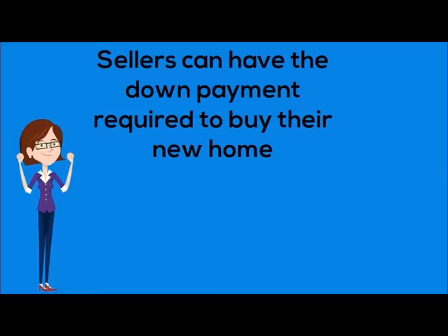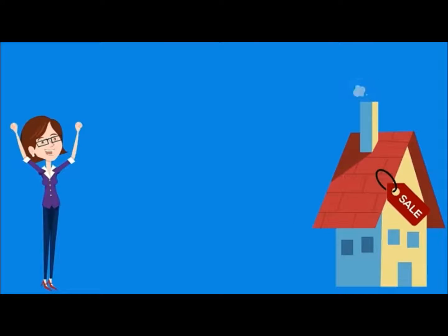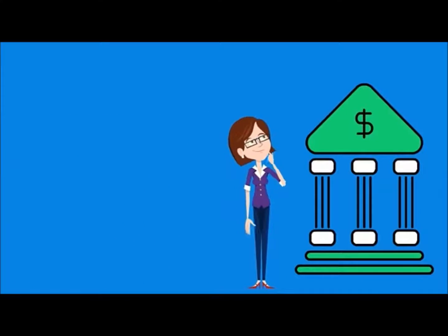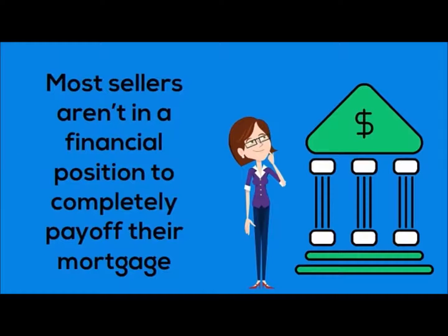Also, the majority of sellers need the money from the sale of their home so they can have the down payment required for them to buy their new home. Financially, many of them just aren't in a position to offer seller financing. And if they have a bank loan, most of the time the bank will expect the seller to pay off their mortgage in full if they are going to offer up any sort of seller financing. And again, most sellers aren't in a financial position to completely pay off their mortgage just so they can offer you seller financing.